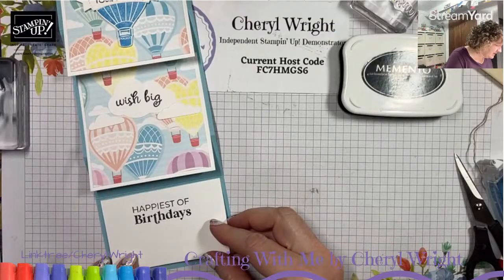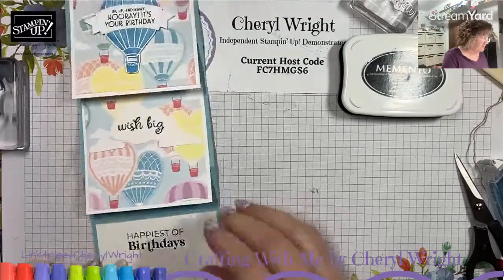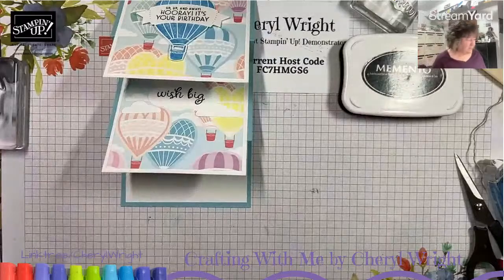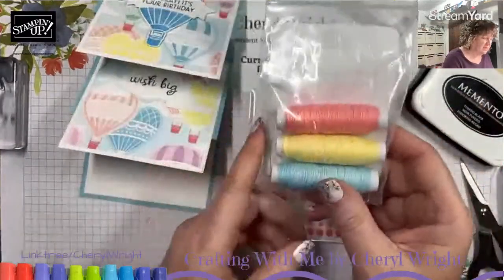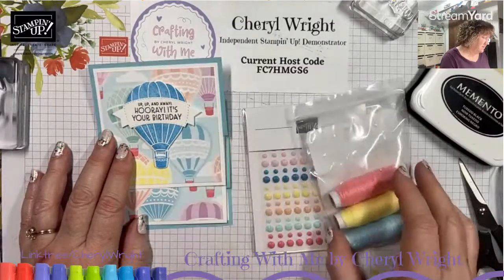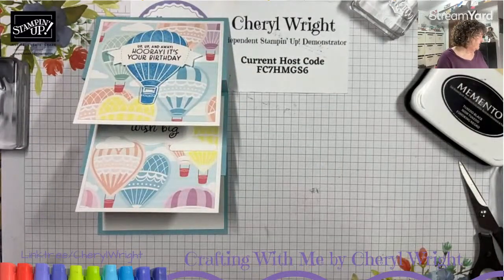The same kind of recipe. Now this suite of products has, oh, it's kind of crooked. It's fine. So that's what that project looks like closed. It has the paper, the dies, it has some of these, and it also has some twine. Where can we put some twine? I don't know. I'll put some of these on. I didn't put bling on anything else. Might have to put some bling on it.